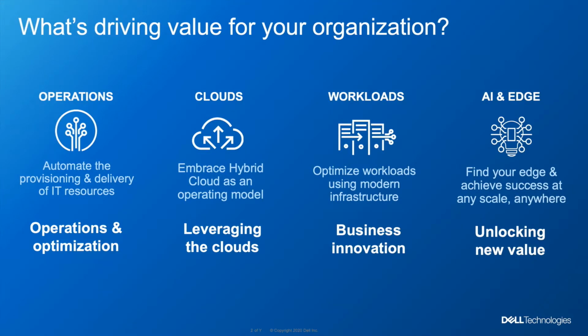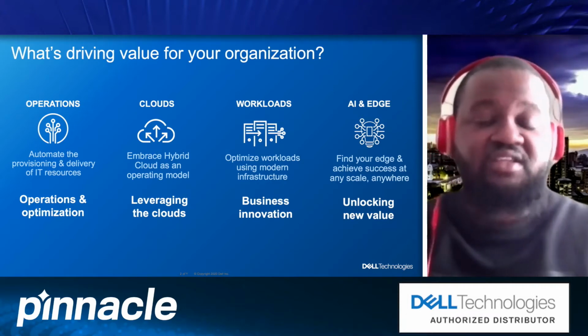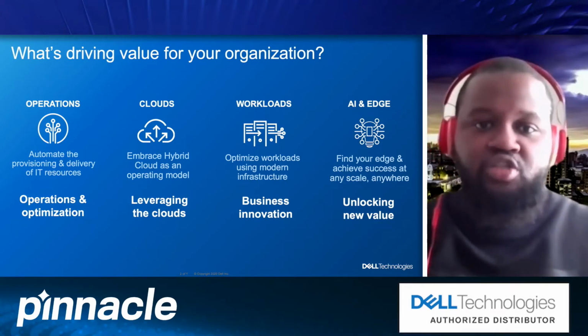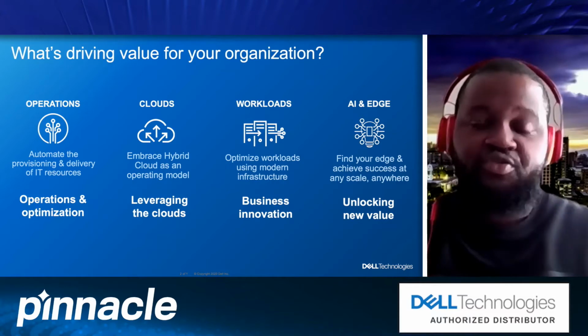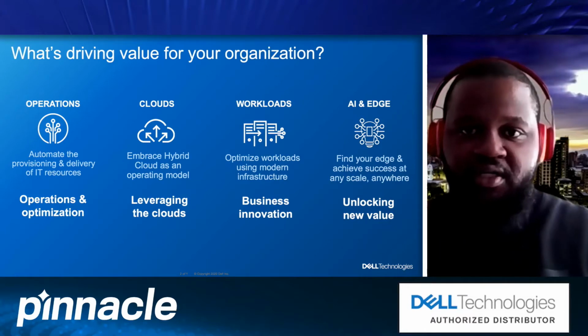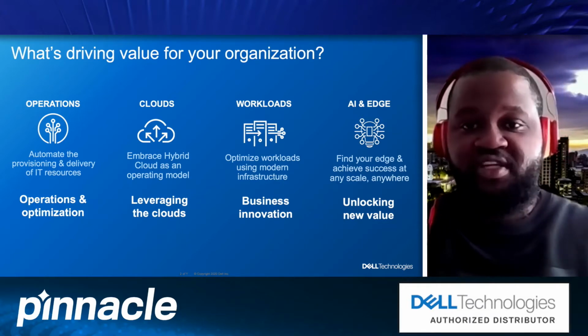To start it off, we need to firstly understand what's driving value for your organizations. Some of the key things that organizations are looking at are operations, clouds, and the type of workloads that they have. When we speak around operations, what we refer to is how the organization manages people, manages resources, and automates the provisioning and delivering of IT resources, which consumes quite a lot of time. You need to come up with clever ways of doing such. We're looking at clouds, embracing a hybrid cloud as an operating model, and looking at workloads, optimizing the hardware or the infrastructure depending on the type of workloads that you have.